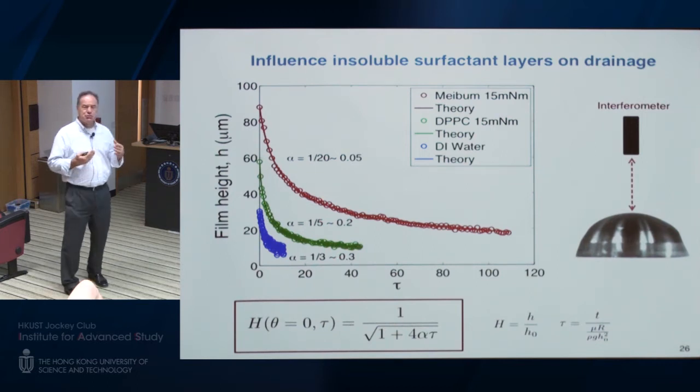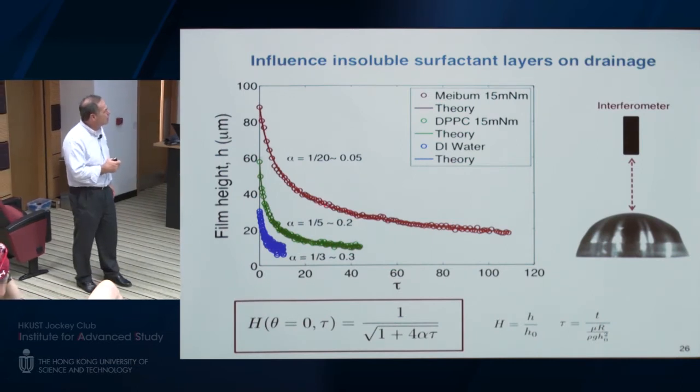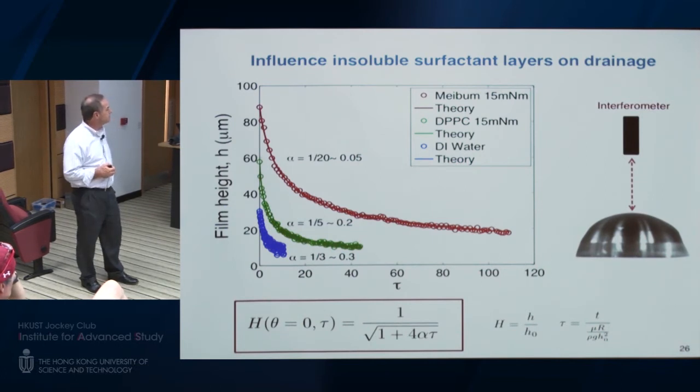Mivum is extremely effective because it's very viscoelastic. And you can see it really slows down the drainage. And that's part of the stabilization success of this material.